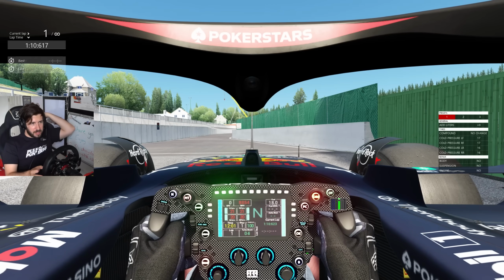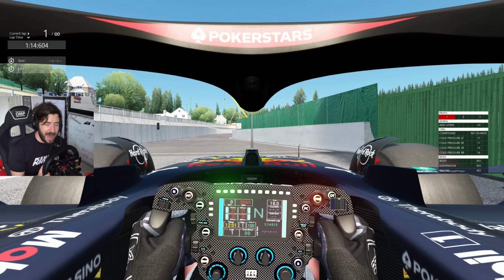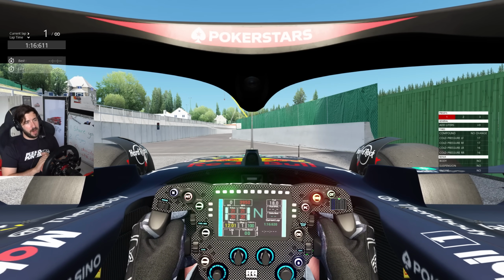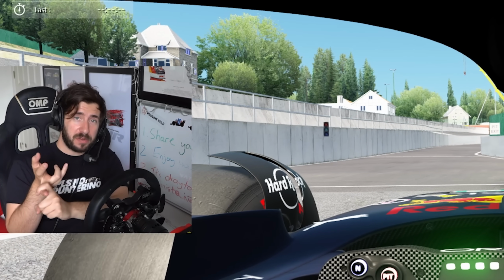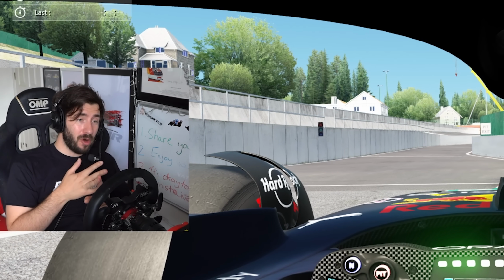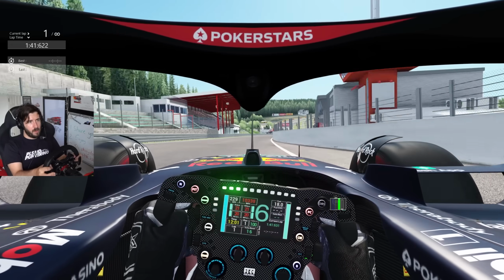Very different noise to what we just had, but something that I do want to point out, despite a lot of V10 praise in this video, is that these modern engines, same power output, more torque, a lot less fuel. Don't sound as good, sure, but it's impressive. You have to remember that sometimes. Right, so here we are then.